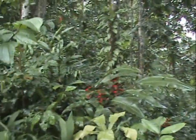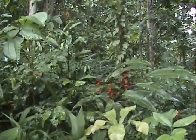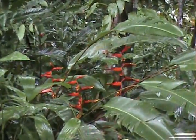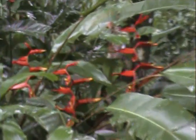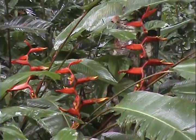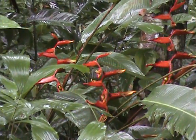So heliconia is another species of hummingbird-pollinated plant that kind of apportions the real estate of the hummingbird's body in order to choose a specific location where they move their pollen, and that way they won't lose the pollen to another plant which is not the intended recipient.